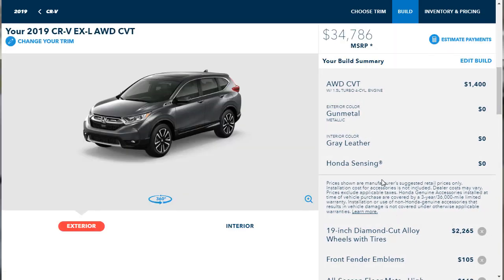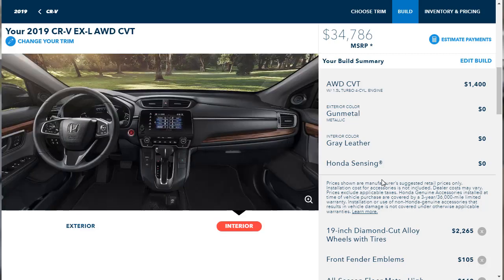Let's go to View Build Summary. There we are. We're almost at $35,000 for this bad boy. So, yeah, it ramped up pretty quick. But at the end of the day, you know what? That's a fair and reasonable price for a very popular SUV that we already know gets the job done. Everybody loves it. Has lots of utility. It looks good enough on the outside. It looks really, really nice on the inside. Got 2 available engines. This one's pretty nice. I like it.